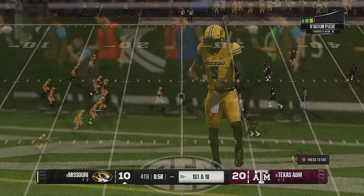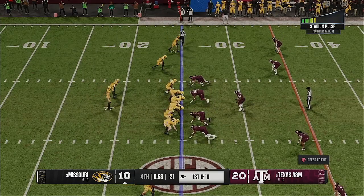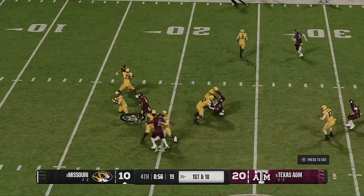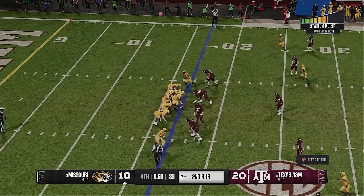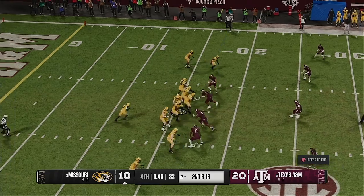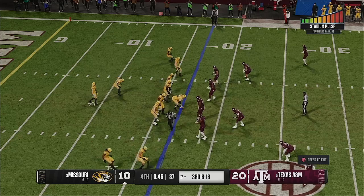He thought about returning it, but instead takes a knee. It'll be a touchback, and they'll start at the 25. First play of the drive, they'll come out throwing. And he can't escape. It's a sack for the defense. They'll hurry to the line here with the clock running. The offense spikes the ball here, looking to preserve as much clock as they can.